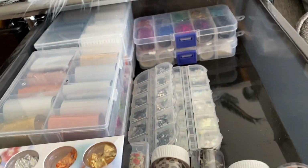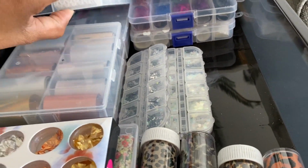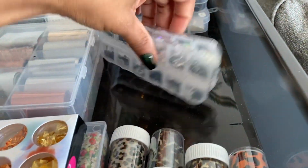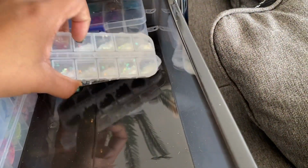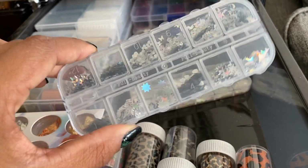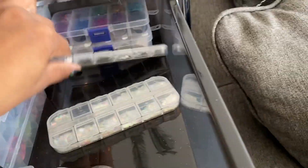Last one. This is where I keep all my foils. You guys are familiar with all the foils that I have. I have a lot of foils. Everybody loves foils, especially me. It's just like the easiest way to do it in nail art if you don't know how. And then I have more sequins that I had planned on putting in those little organizers, but there's just so many different designs. I don't want to mix them up, so I'm probably just going to keep them in here.